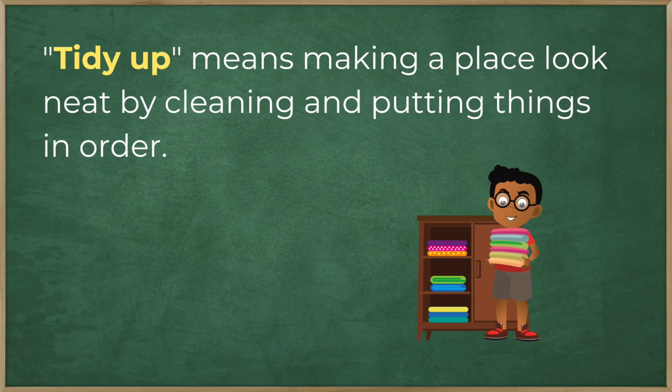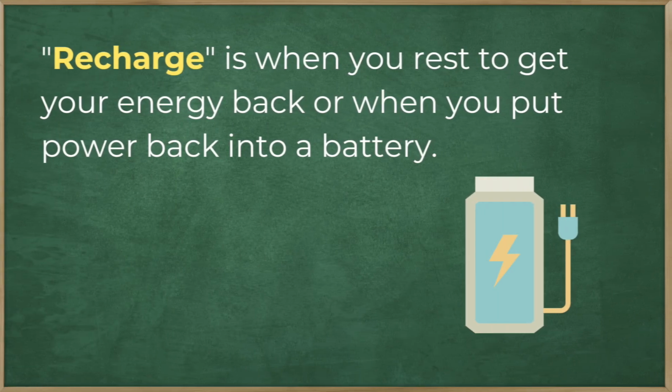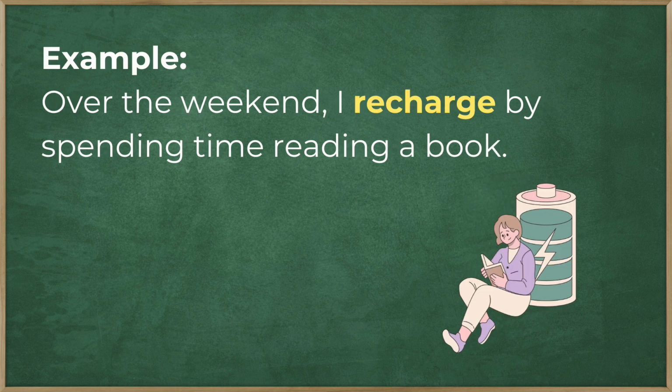Tidy up means making a place look neat by cleaning and putting things in order. Example, children tidied up the floor after playing with toys. Recharge is when you rest to get your energy back or when you put power back into a battery. Example, over the weekend, I recharge by spending time reading a book.